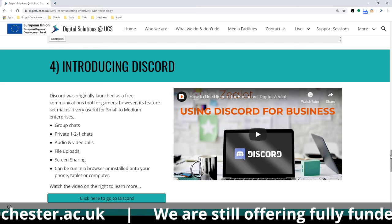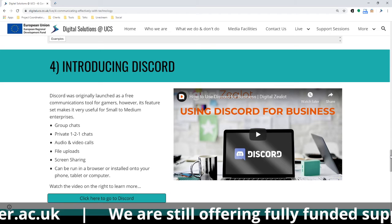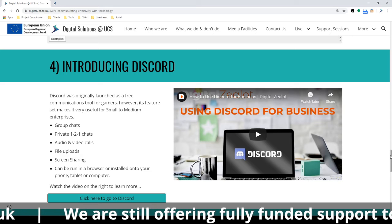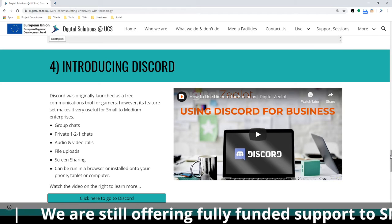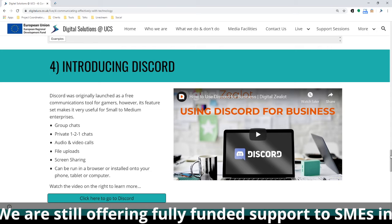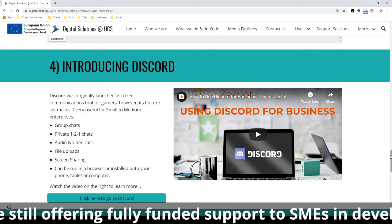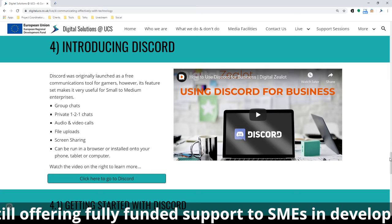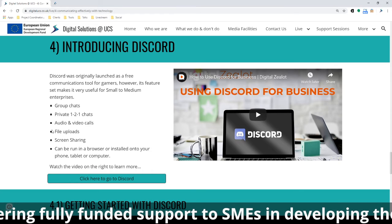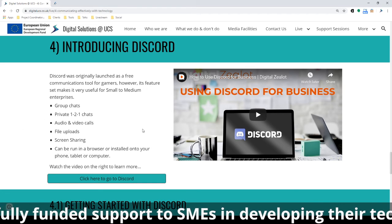So the idea behind using Discord is it is platform agnostic and it's login agnostic as well. So we're not saying stop using Teams. By all means, use Teams, no problem at all. It's a great tool. But if you were finding maybe that you were having to juggle multiple logins for different Microsoft Teams installations, you might want to consider Discord as a tool for bringing multiple people across different organizations together to work collaboratively. And again, just like Teams, Discord allows you to have things like group chats, private chats. You can do audio and video calls. They're all here, file uploads, screen sharing, the lot. So it's a very, very powerful all-in-one tool.